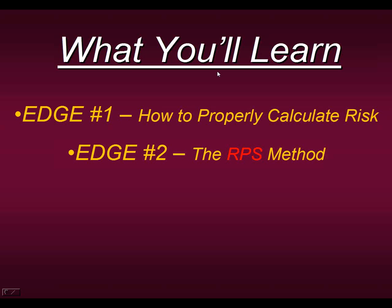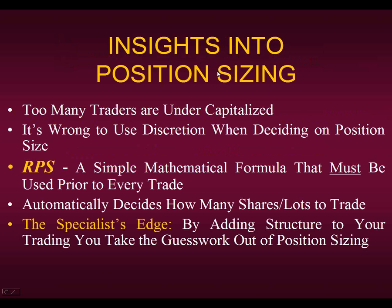Let's first start out with some insights into position sizing. This is what you have to know when you're really trying to understand how many shares or how many lots of a contract you should be trading. Firstly, too many traders are undercapitalized. I get this question all the time. I'll get an email saying, Steve, I love your strategies and I love the way they work. I have roughly about $800 or $900. How can I apply that to the trading?